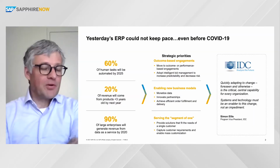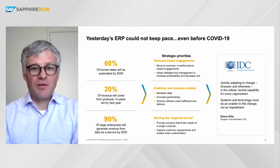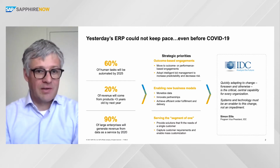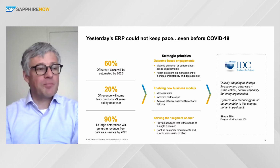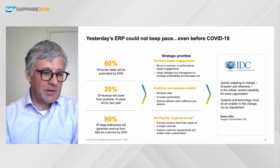I will explain to you in this session how you can use RISE with SAP to really accelerate your business transformation with the next generation cloud ERP. Because you need a next generation cloud ERP to cope with the changes that you have to bring to your business. 60% of all human tasks will be automated already by 2025. 20% of the revenue will come from products that are less than 3 years old. And 90% of large enterprises will generate revenue from data as a service by 2020 already.